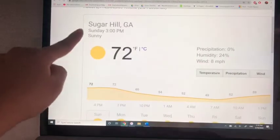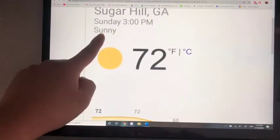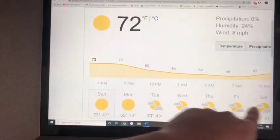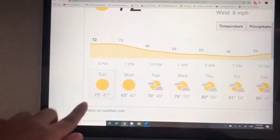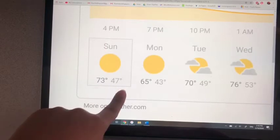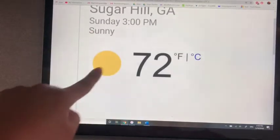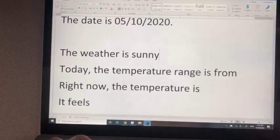Alright, so like I said, today is Sunday. Right now it is 3 p.m., so it is 3 in the afternoon. The weather is sunny and the temperature is 72 degrees. If we look at the bottom, we have the daily forecast. Here, we have the weather for every day and we have the temperatures. For the temperatures, we have two numbers. We have the high temperature and the low temperature. So right now, the temperature is 72 and the weather is sunny.